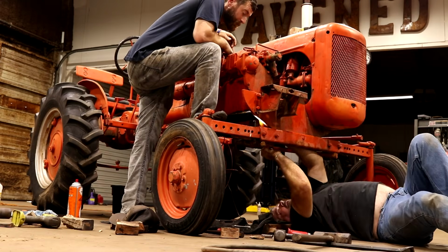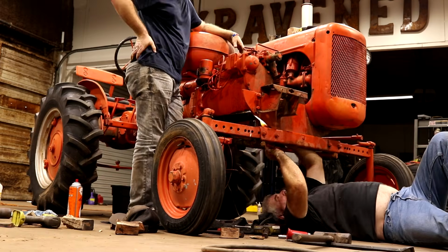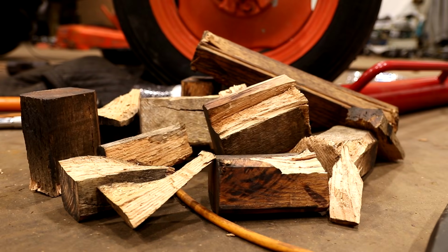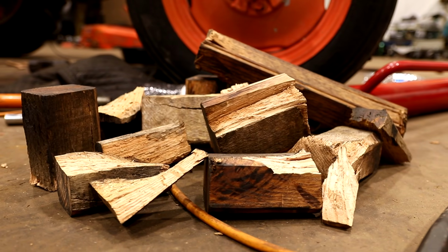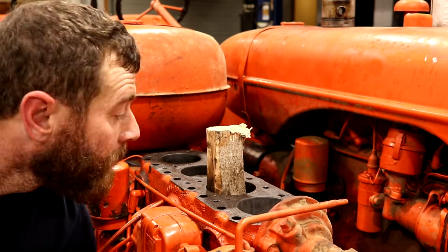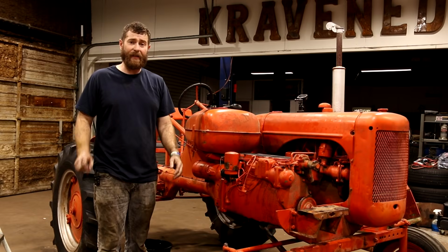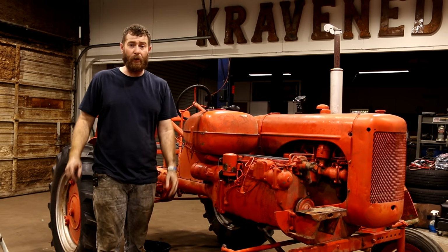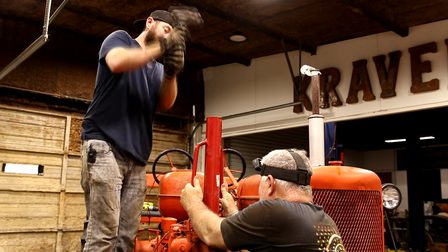of the engine upwards, but after messing with that for a couple hours, we still didn't make any headway. So we've split about 15 to 20 pieces of this old oak wood trying to hammer the piston from the top, and no luck at all. So at this point, we're running out of time, we're running out of energy and ideas, and I feel like we're just going to have to move on to more drastic levels.